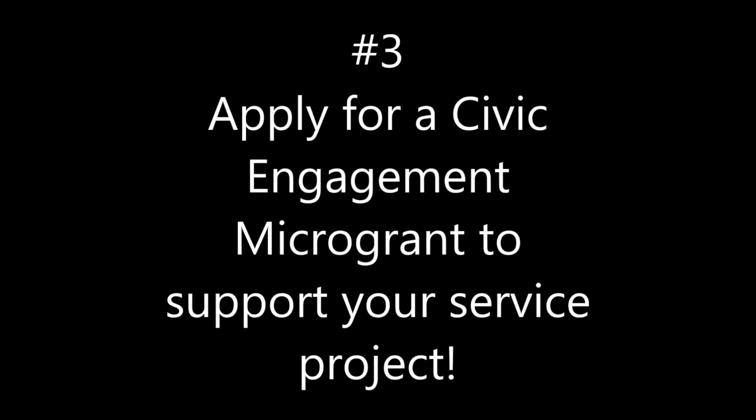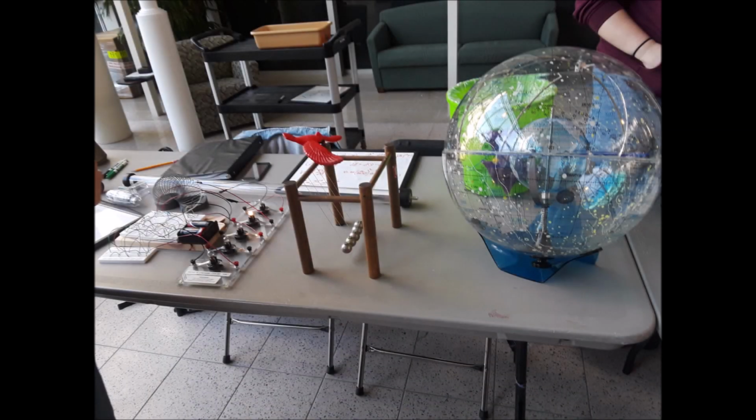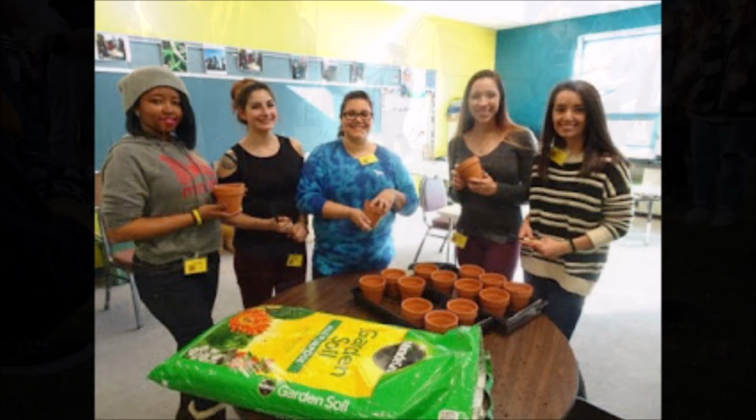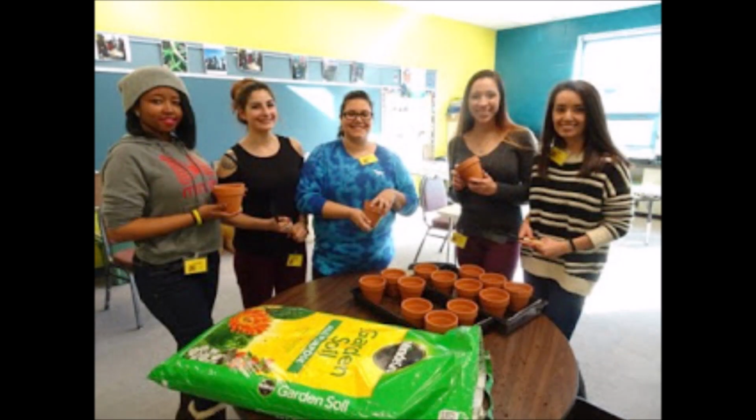Number 3, microgrants are available to support your service project. Every semester, the Office of Service Learning requests proposals for microgrants to help your service learning project become strong. These grants can be applied in the Blackboard course or through our office. They are specifically to support your projects when you are in a service learning class.